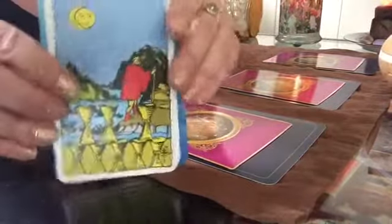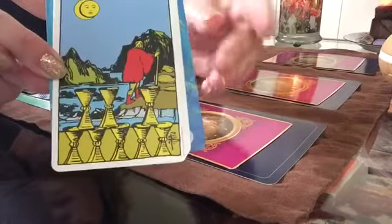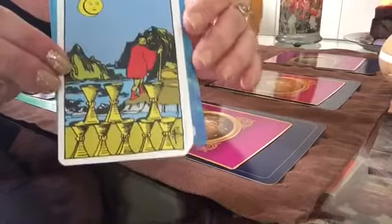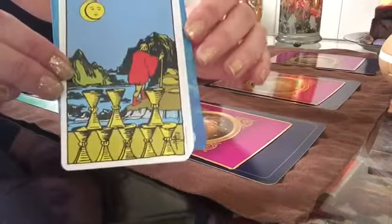Okay, and you guys got the Eight of Cups. So this is obviously walking away from something, deserting those cups which we previously had so much love for and concern about.